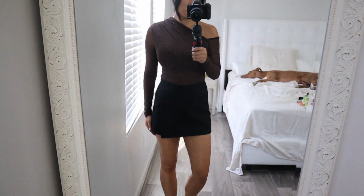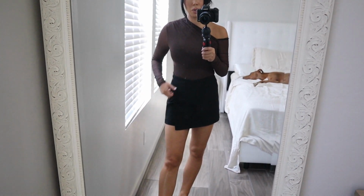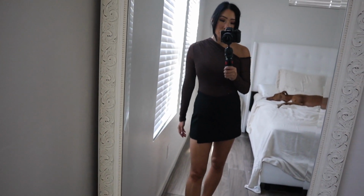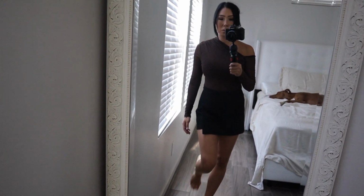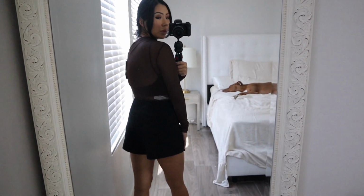As with the skort, I freaking love it. I feel like it's very, very comfortable. I like this V shape. I like that it's asymmetrical and I love that it's comfortable. I can move about freely. So yeah, cute. All right, you guys, that was my Zara haul.